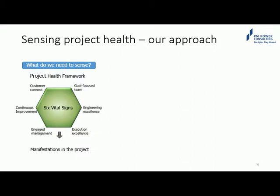To sense the health of projects, PM Power has developed a framework based on 6 vital signs as shown in the diagram. The 6 vital signs are expanded into a set of manifestations. Manifestations are aspects of the project that one can observe or sense. Let us take code review as an example. An observer can sense the motivation level of the reviewers and the author, observe their collective behavior as a team, and see how robust the review process is. Right kind of manifestations would point to good health.